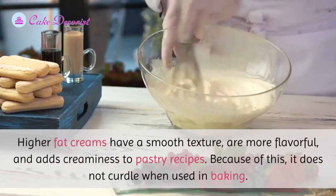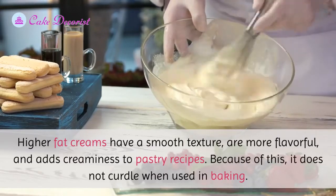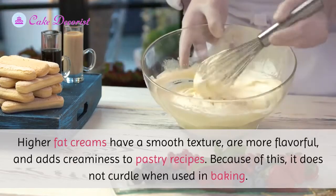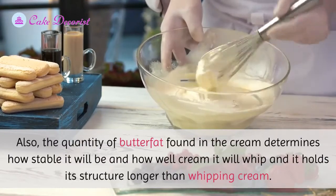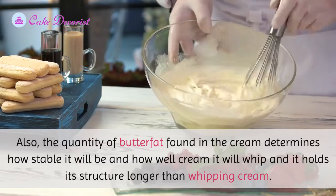Higher fat creams have a smooth texture, are more flavorful, and add creaminess to pastry recipes. Because of this, it does not curdle when used in baking. Also, the quantity of butterfat found in the cream determines how stable it will be, and how well it will whip, and it holds its structure longer than whipping cream.